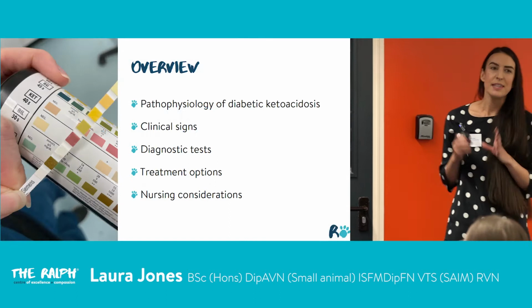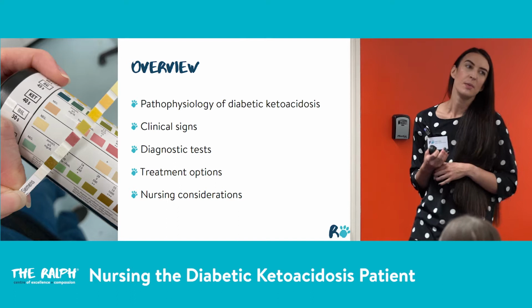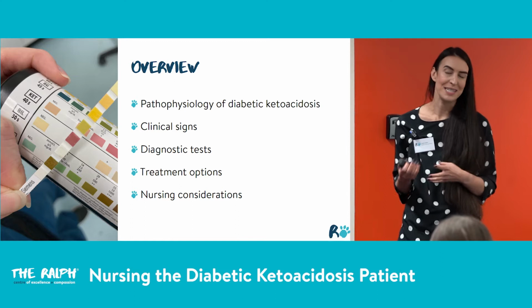So in the next half an hour, I am going to try and go through all of this. I'm going to go through what diabetes and DKA is and how it works in our patients. We're going to go through the common signs that we see in our DKA patients, as well as how we diagnose, treat, and most importantly, nurse the patients who come in to see us with DKA.